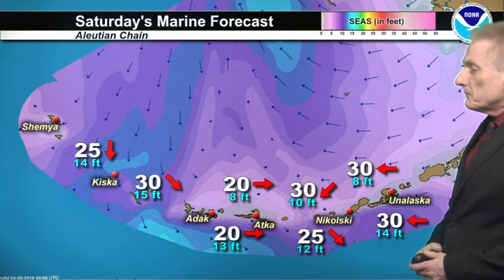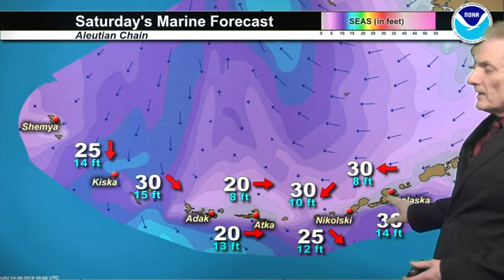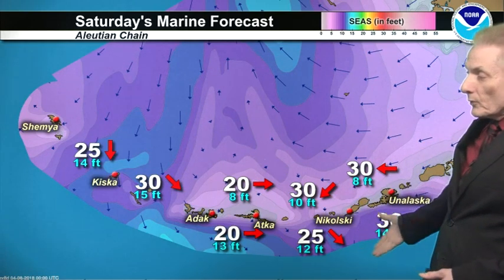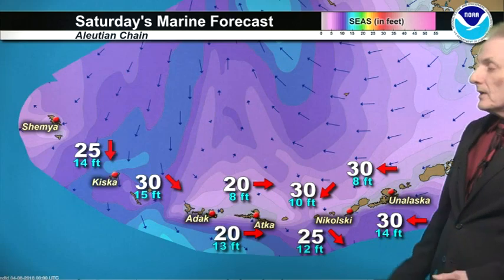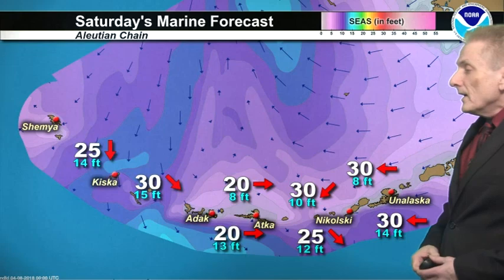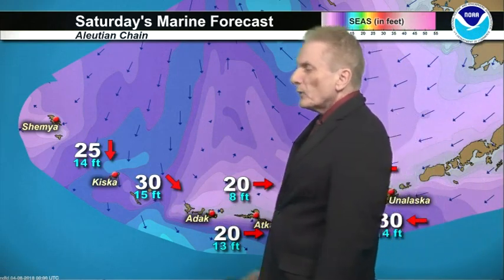And for the eastern Aleutians, got easterlies here, especially for Unalaska Island, east 30 knots, 14 foot seas, and they start going northeast to northwest, 25 to 30 here just to the west there. And then central Aleutians westerlies at 20 with 8 to 13 foot seas, and then pick it up to 30 knots, 25 to 30 north-northwest out over the western Aleutians.